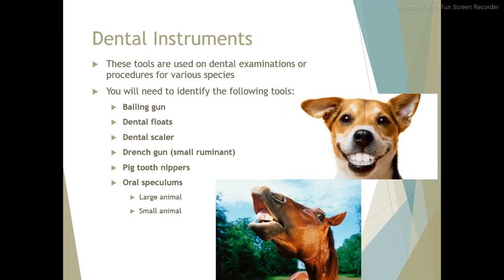Dental instruments. These tools are used on dental examinations or procedures for various species. You will need to identify the following tools: balling gun, dental floats, dental scaler, drench gun, small ruminant, pig tooth nippers, oral speculums, large animal, small animal.